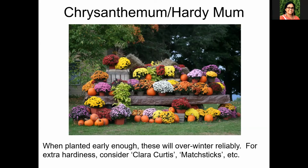If you put it in the ground soon enough and it establishes a strong root system, it'll come back next year.